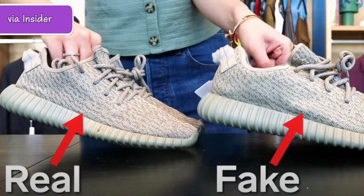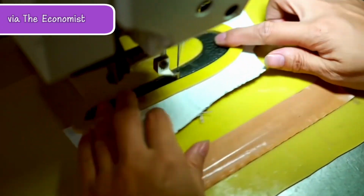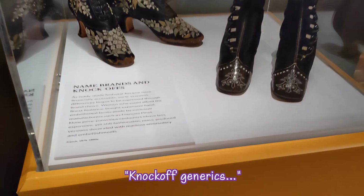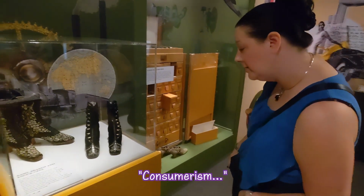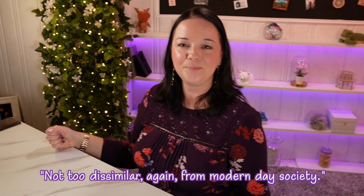It talks about knockoffs. Instead of being able to say, I have these nice, expensive, beautiful, intricate, unique shoes, once they started mass producing them and creating knockoffs to try and replicate that, people who didn't have as much money or status could afford a similar shoe. It blurred some of those social status lines. Knockoff generics, all the way back in the late 19th century. Knockoffs were a thing even then. Consumerism, a thing back then. Not too dissimilar again from modern day society.